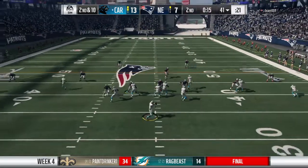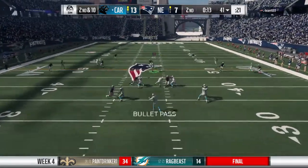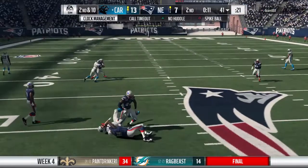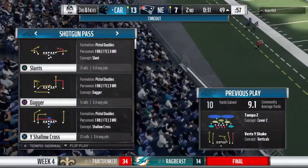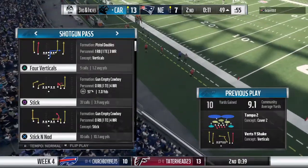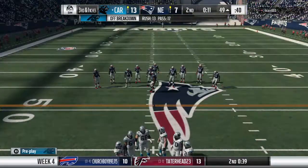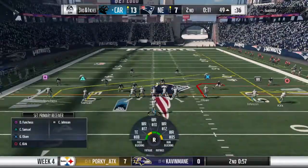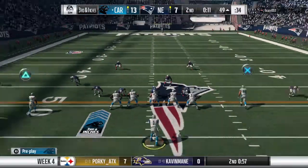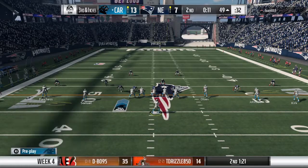On 2nd and 10, Newton. And Olsen over the middle. And on 3rd and inches, we're going to get a whistle and a timeout as they stop it with 11 seconds remaining in this first half. The offense on 3rd down tonight, they've hit it 50%, 3 of 6 to this point. They're looking at 3rd and a few inches.